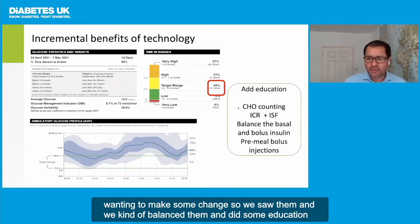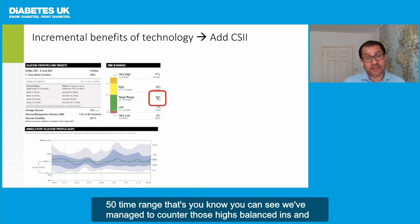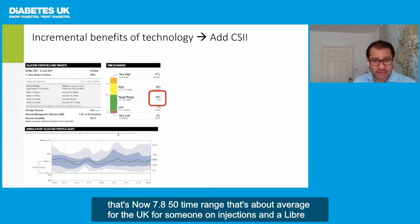So we saw them and we balanced them and then did some education on what they might do. Working with us, they come back here a couple of months later with 50% time in range. So you can see we've managed to counter those highs, balance the insulin out a bit, and given the patient some advice on how to deal with different meals. That's better. That's now 7.8%, 50% time in range. That's about average for the UK for someone on injections and a Libre.